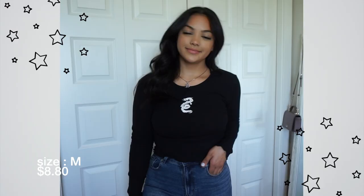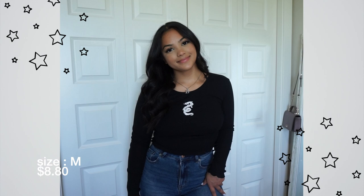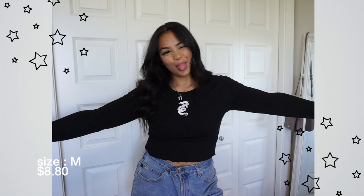I probably could have sized down in this, to be honest, because it's a bit big in my armpits. But the size medium still fits good. But I just really like this. It's a very good basic top, but it has a cute design on it at the same time. So I'm really excited to wear this.